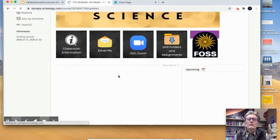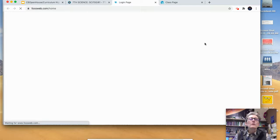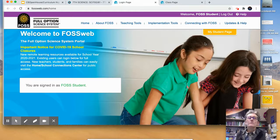And all of that is this little folder right here. Now the curriculum online that we're using is from FOSWeb, and we will refer back and forth to that. And I'm a little frustrated with FOSWeb because it's not working as well as I'd like it to.